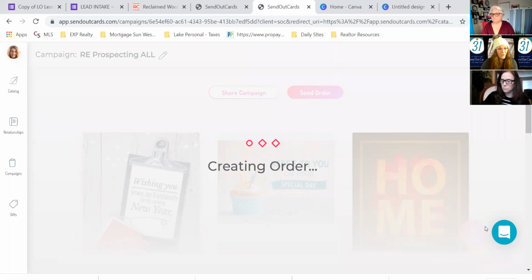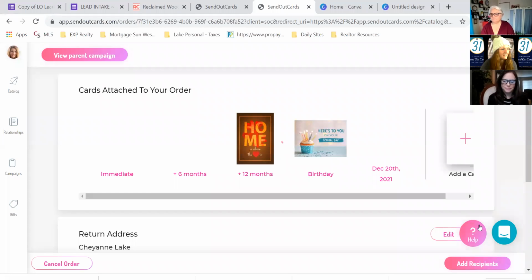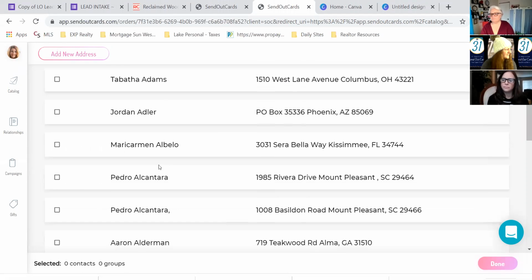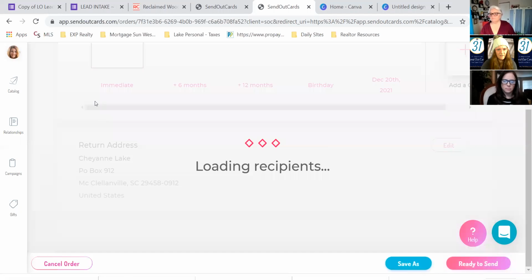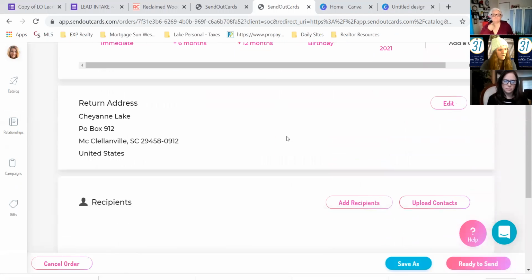Now I already know that it's exactly what I want because I've just saved it, right? This is exactly what I want. All I do is go down here and add recipients. If they're already in, obviously I'm just going to pick them, right? I say done. It's going to show that these two people are going to get this campaign. All I have to hit is ready and send.